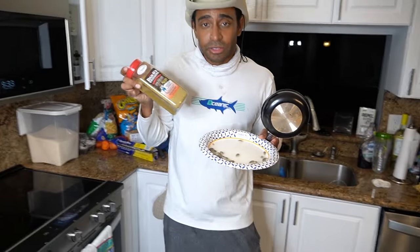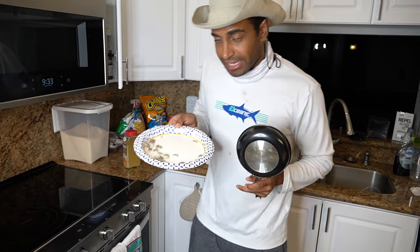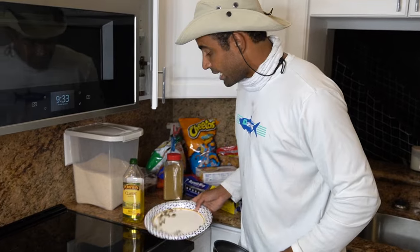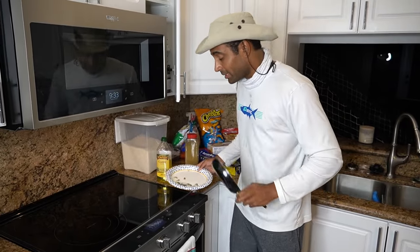Olive oil and Dano's go a really long way. So what we're gonna do now is we're just gonna put these guys to the side. They're nice and dry, so our oil is not gonna pop when we throw these guys in there. You're gonna wanna make sure these guys are as live as can be. So these guys are still kicking. It's some live seafood right now.